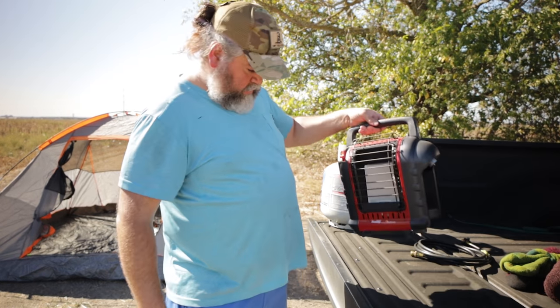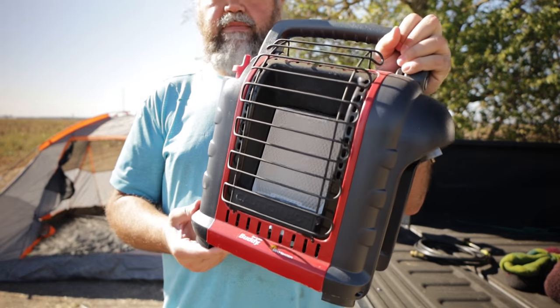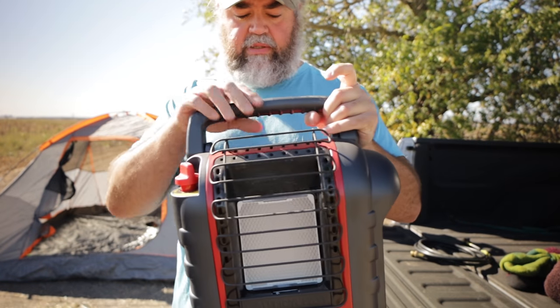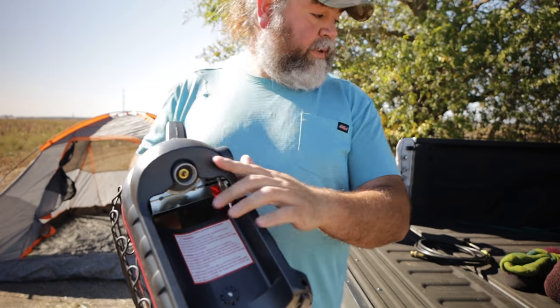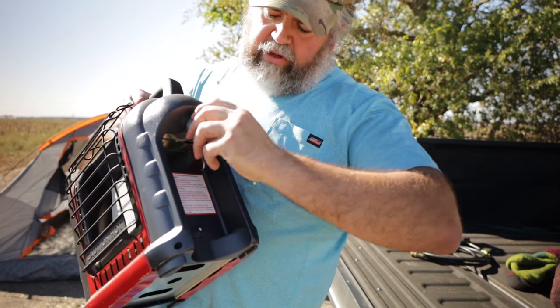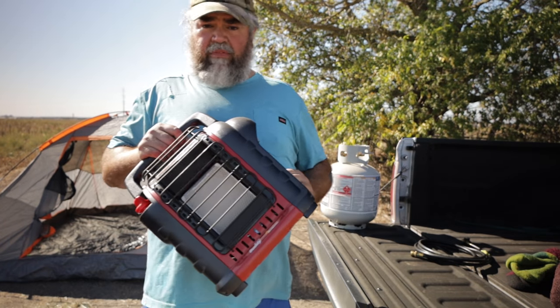This is the portable buddy from Mr. Heater. This is the single one. They actually have one that has two of these. You can hook a single propane tank up right there. A little green can, 1 pound cans, you can screw them in, and then it goes down in place, and you can run off of that.